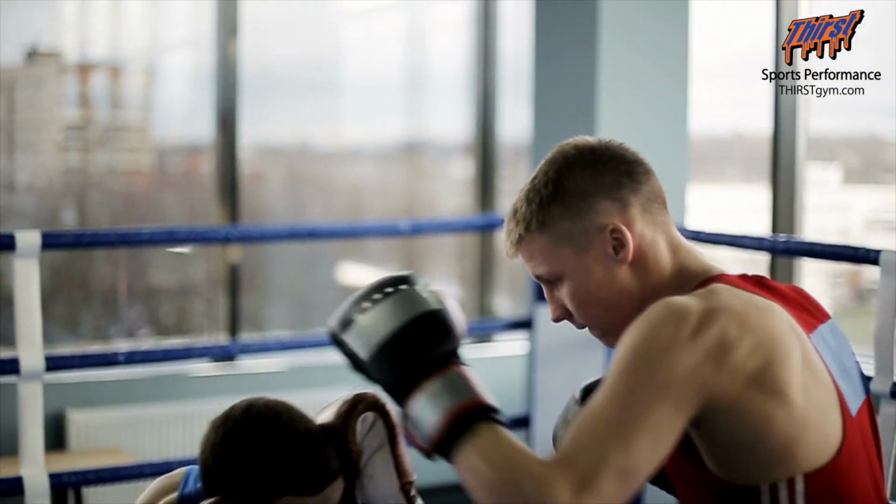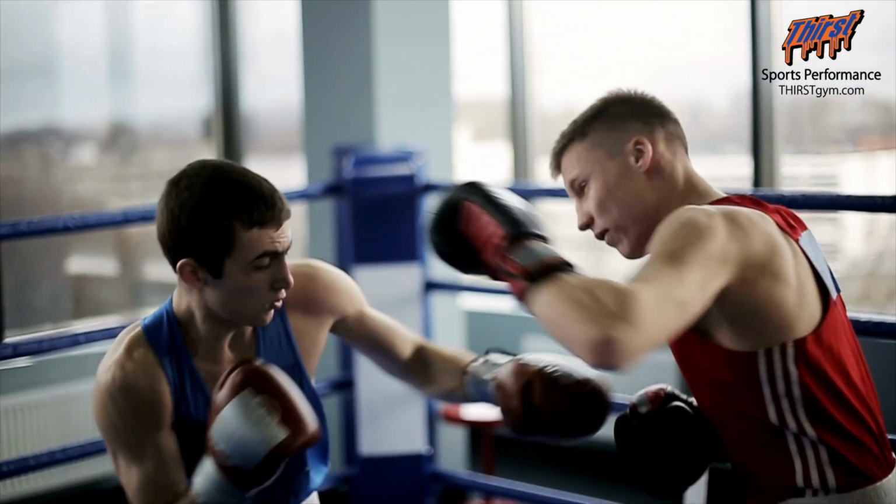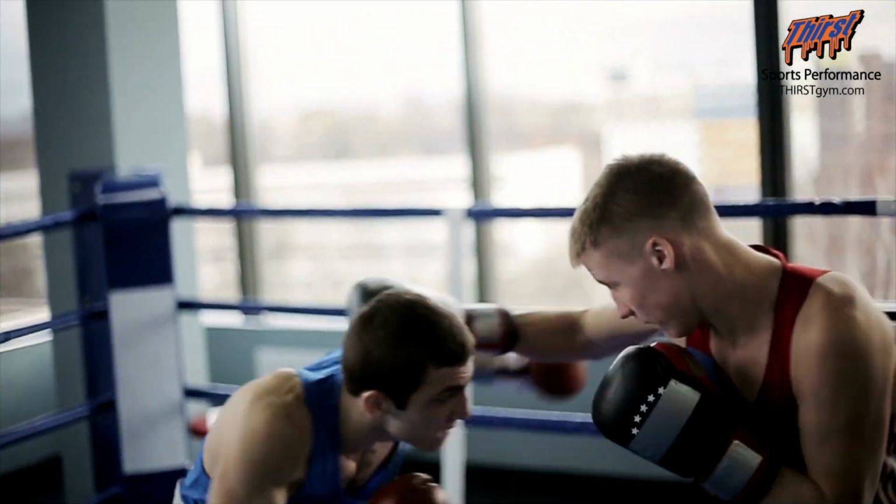And then from a lower body perspective, we want to implement plyometrics, so that way we can move side to side. We got to understand we also got to be able to dodge things.